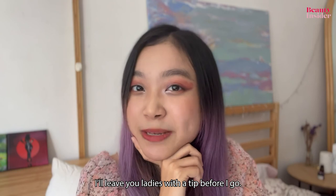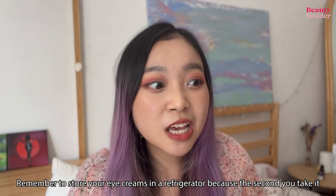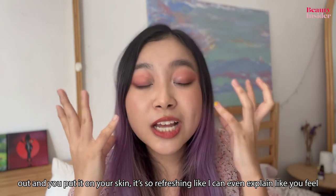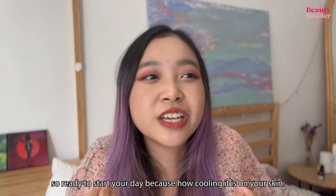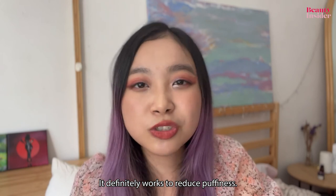I'll leave you ladies with a tip before I go. Remember to store your eye creams in the refrigerator, because the second you take it out and you put it on your skin, wow, it's so refreshing, I can't even explain. You feel so ready to start your day because of how cooling it is on your skin. It definitely works to reduce puffiness.